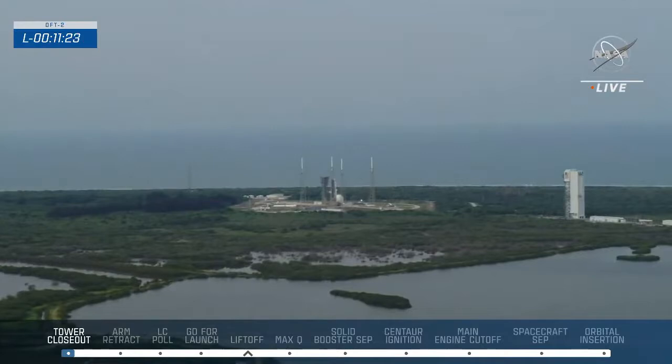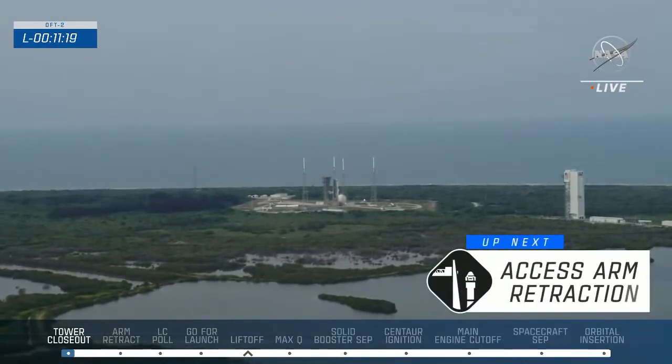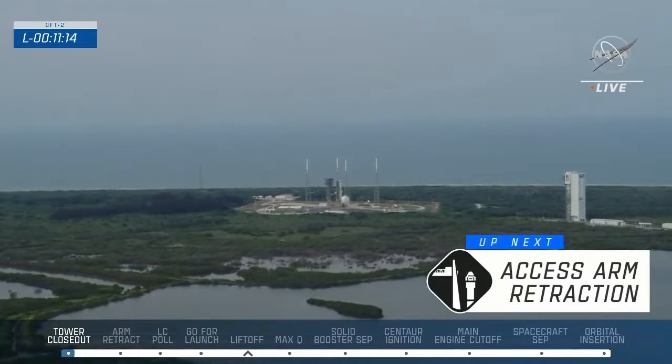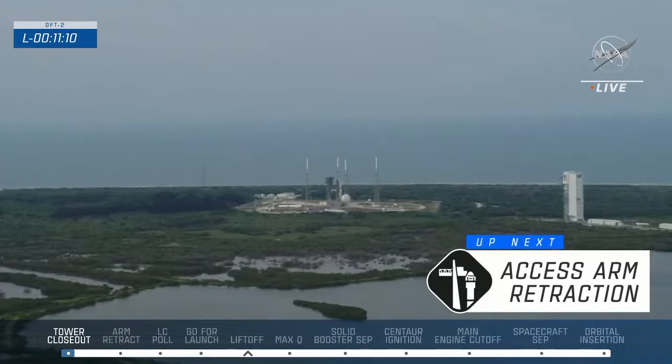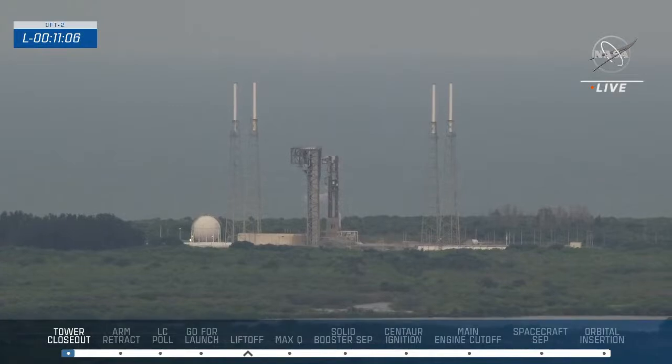Yeah, that's right, Lauren. And I just heard the command given to start the crew access arm retraction. That crew access arm rotates 120 degrees back to the crew access tower. It takes just under 2 minutes to do, but it can be redeployed in about 15 seconds in the event of an emergency. With no crew aboard, we won't see anything like that today.